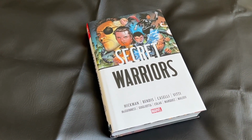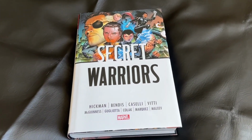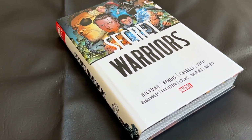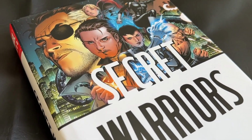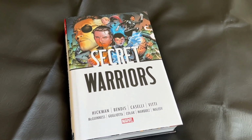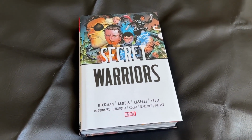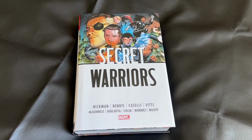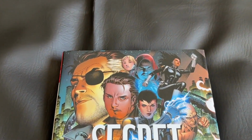As far as what this book collects, it collects Secret Warriors issues 1 through 28, Mighty Avengers issues 13 and 18, Dark Reign: The List, Secret Warriors issue 1, Siege: Secret Warriors issue 1, and material from Dark Reign: New Nation issue 1. This is an oversized hardcover omnibus edition with glossy print paper stock, a sewn binding, and a total of 904 pages.